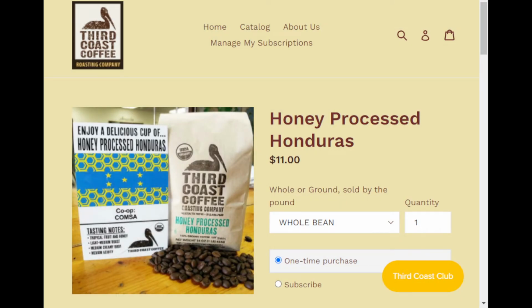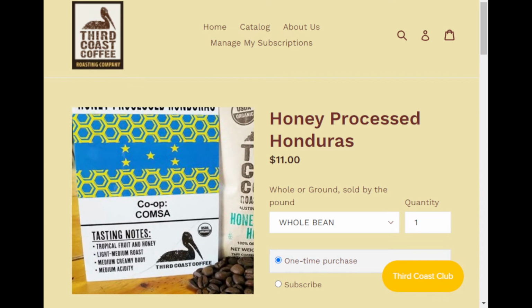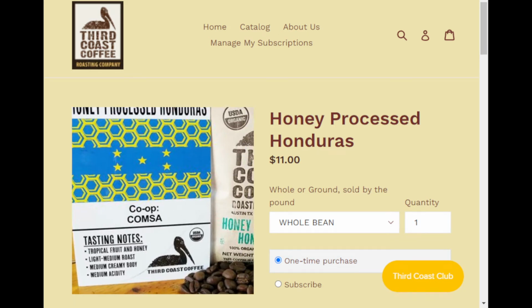Not a huge difference between the beans, the grind, and the coffee itself, and the smell and aroma. It did netty this morning, so my sinus passages are clear. Let me give that just a second to cool. Let's go to the website and check that out. The honey processed Honduras. They list the co-op as COMSA, and we'll look at that in just a second.